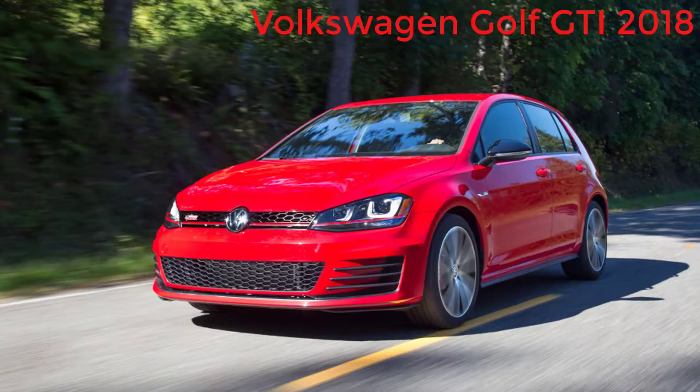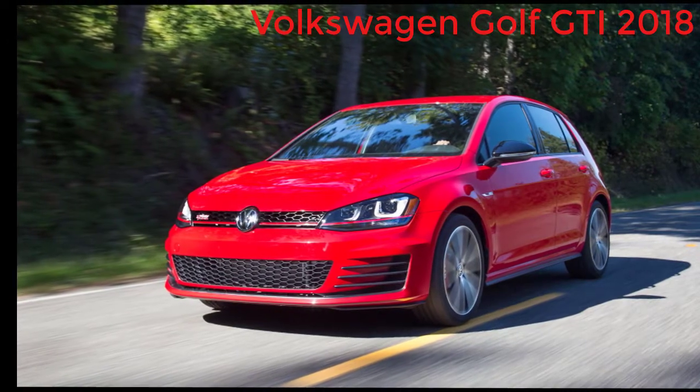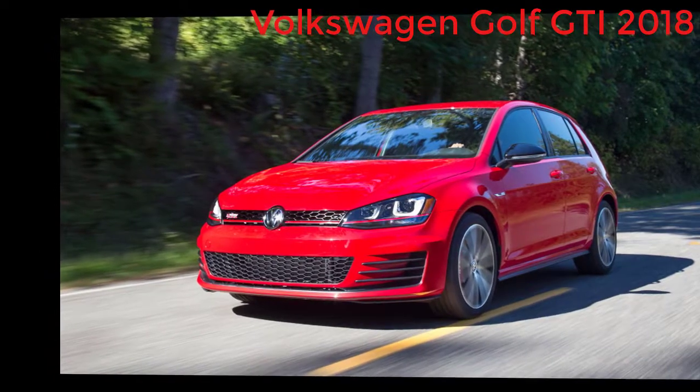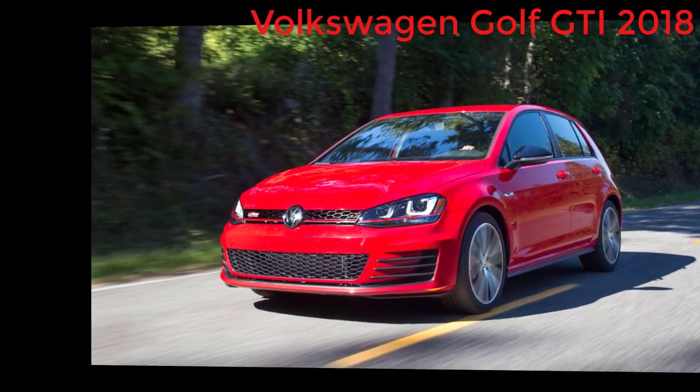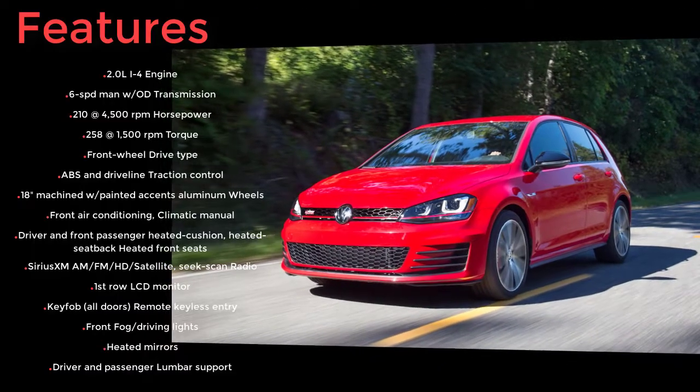Volkswagen Golf GTI. Let's take a break from the cavalcade of family-friendly automobiles to have a little fun. Actually, come to think of it, part of the Volkswagen Golf GTI's appeal is that it allows you to have fun while still being plenty practical, and comfortable, and well-equipped, and efficient.